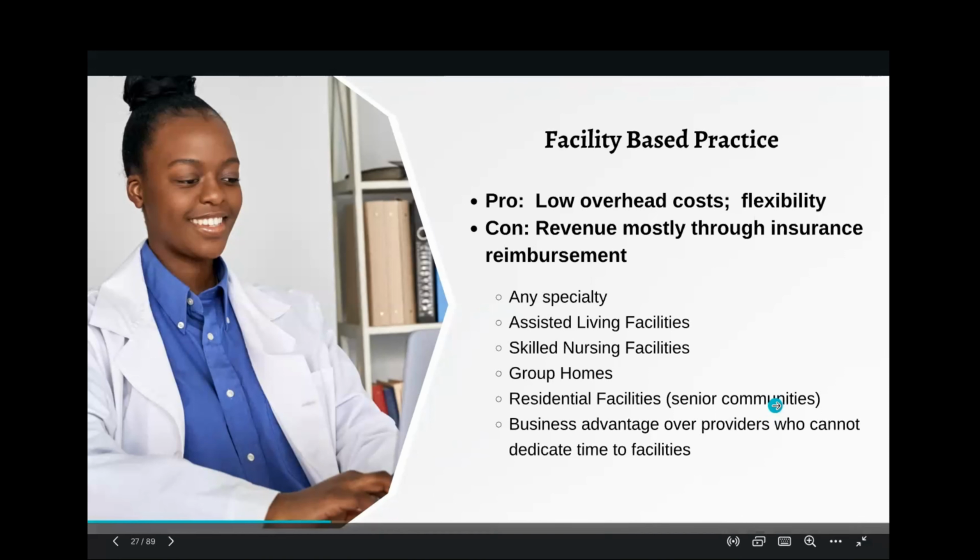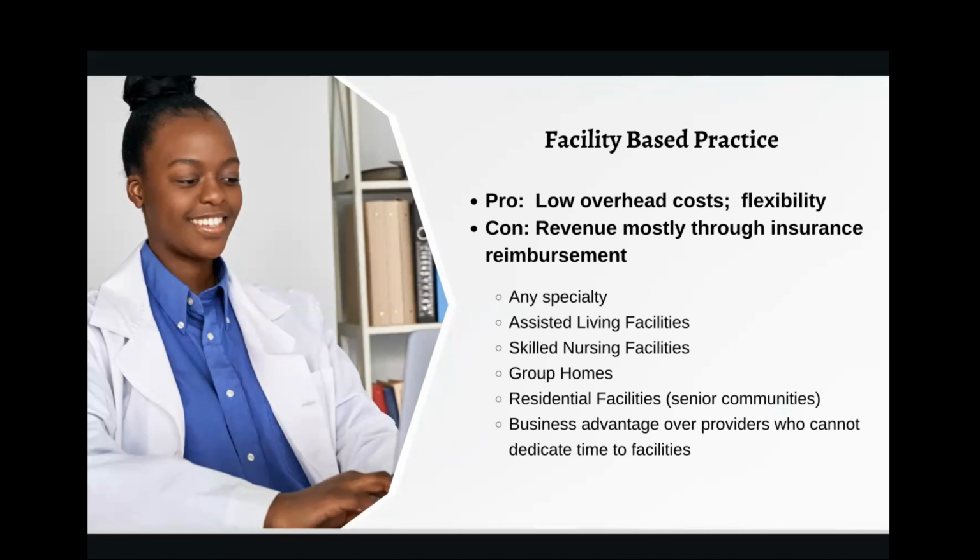Right now, I know a nurse practitioner, and hear what I said, who is managing probably about 1,000 patients across different nursing homes. She is the primary care provider for nearly 1,000 patients across nursing homes in her city. So this is very possible.